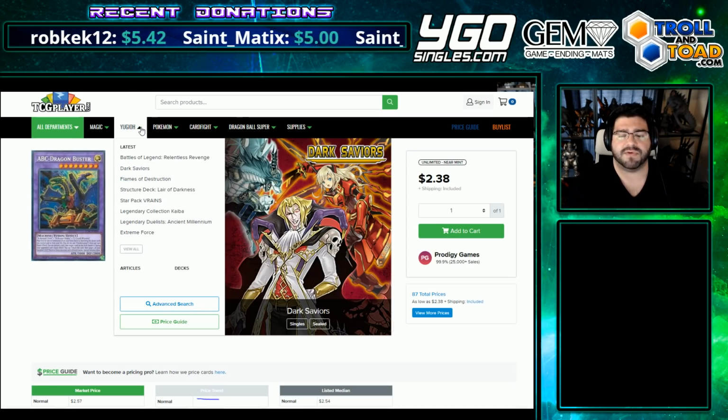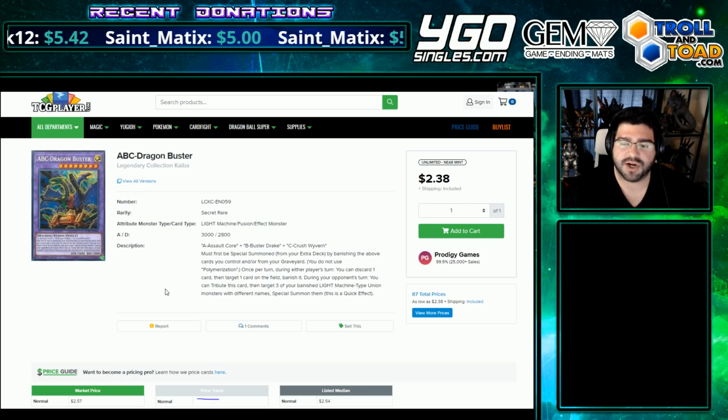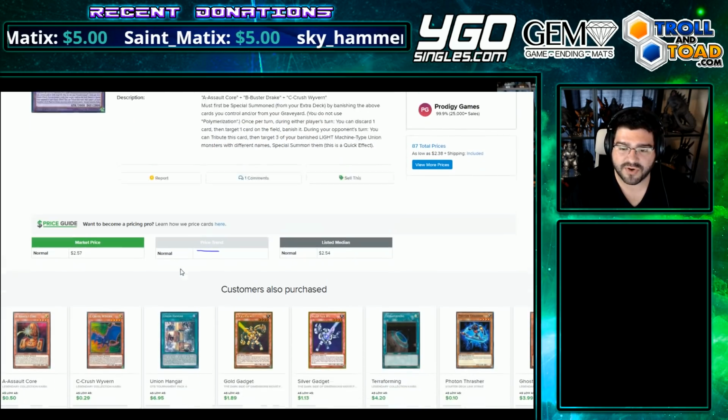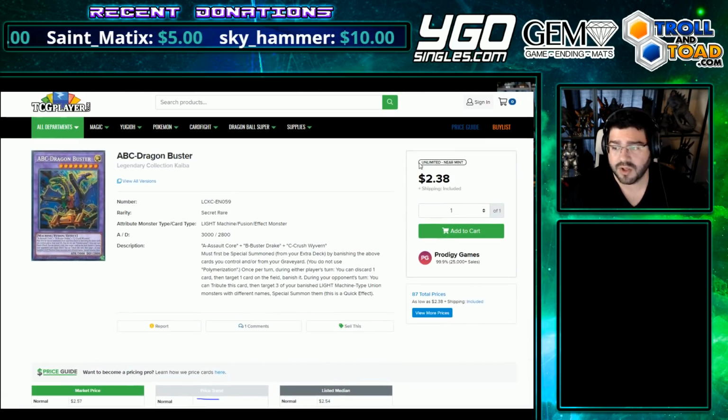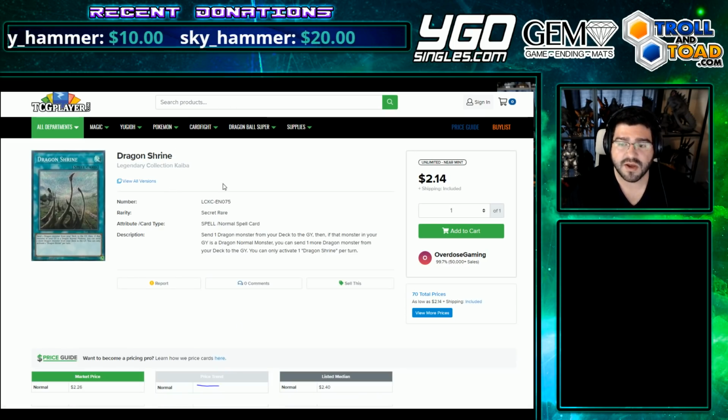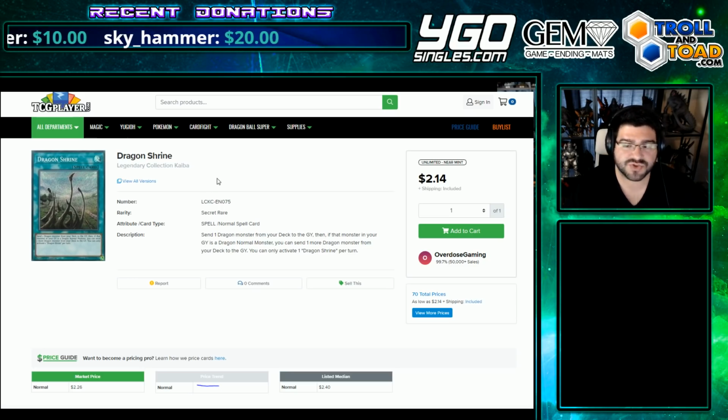But more meta-relevant cards, right? ABC Dragon Buster, Legendary Collection Kaiba was top-heavy with Ash Blossom, the Hand Traps, and so many other cards that helped you keep prices cool. This is a great card, secret rare, and there will be times where ABC will likely get hyped again. Secret Rare Dragon Shrine, its highest rarity now.